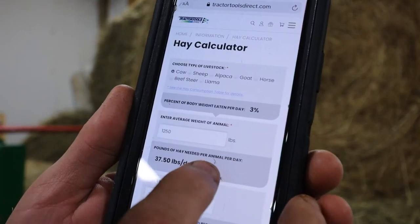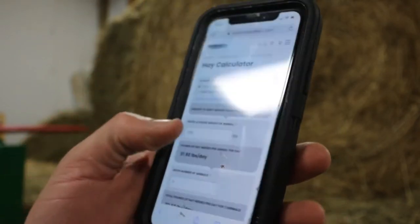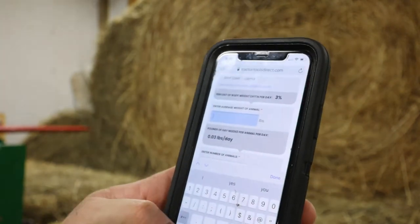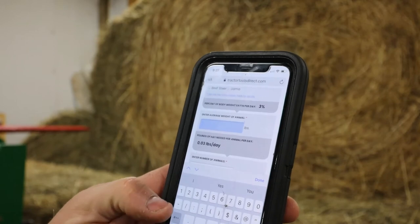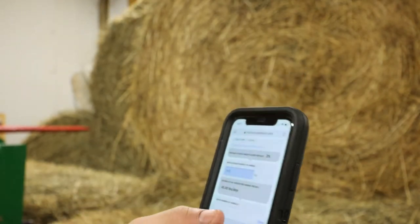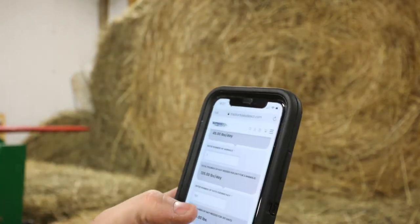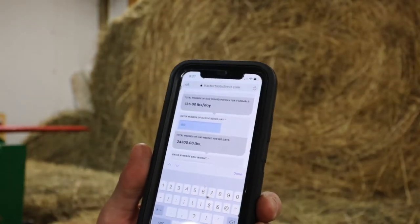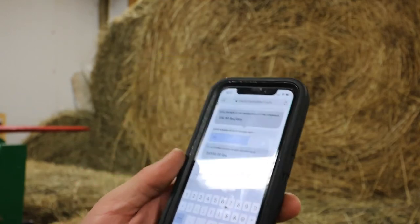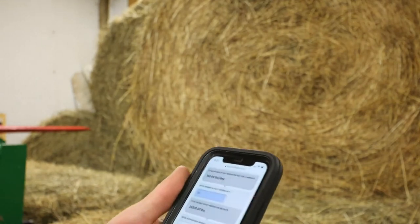So what you're going to do is put in the average weight of your animal. I'm going to guesstimate. I always estimate high. Let's just say my cattle weigh 1,500 pounds, which they don't. Number of animals: I got 3 animals. Days: I'm going to feed from November to, let's just say, April. So that's 30 days, 180, give or take. Like I said, I know February only has 20-some days.